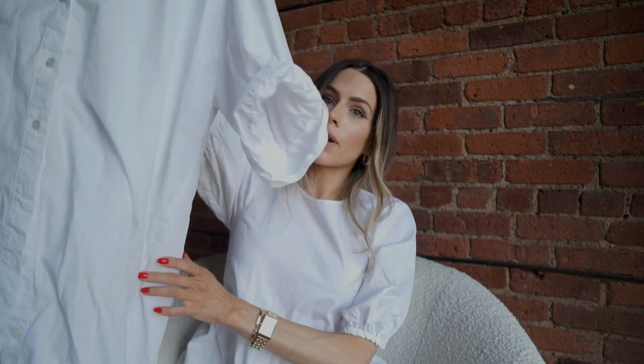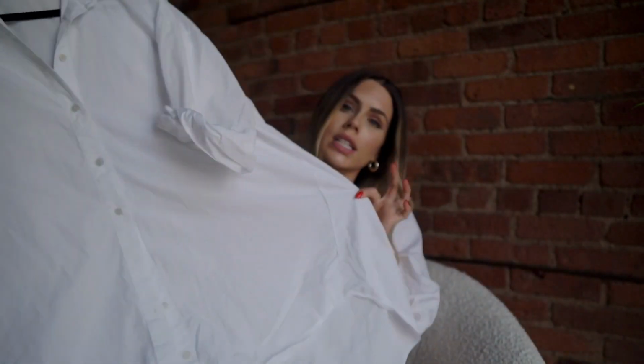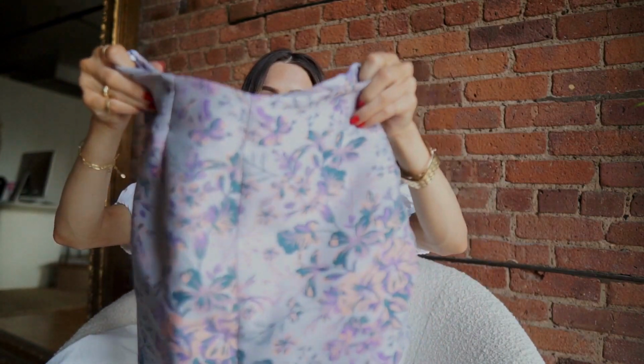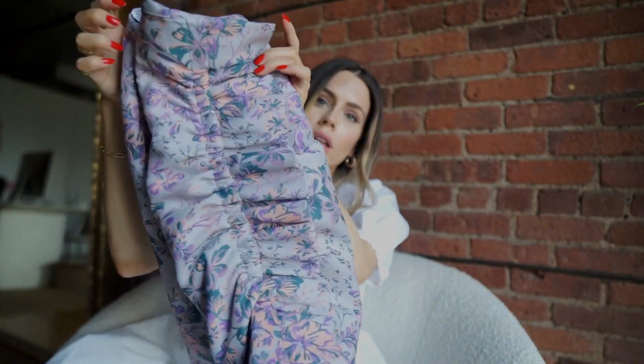So my next outfit, I wasn't so crazy about at first, but then after I was wearing it and filming in it, I actually started to love it. So I just did my favorite giant oversized button down. I tucked it into this floral skirt from Zara that I showed you in my haul.